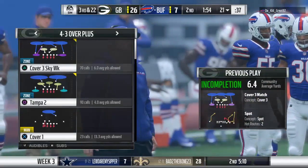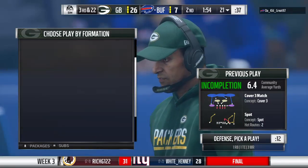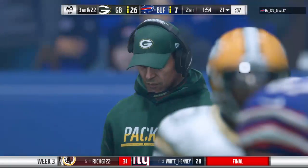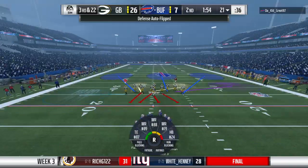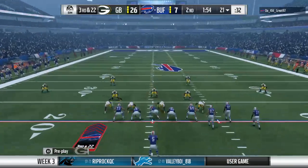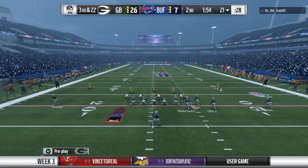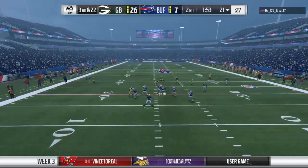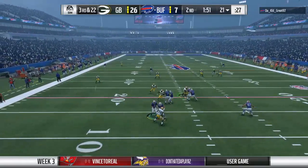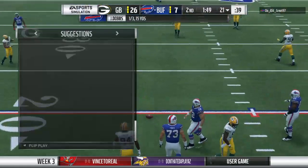Some of the fans here don't seem too happy about what we've seen in this first half. No, not at all, and I understand why. They've looked lethargic, out of sync, and it shows on the scoreboard. From the shotgun, here's Dobbs. Forced out to his left. And this is going to be incomplete.